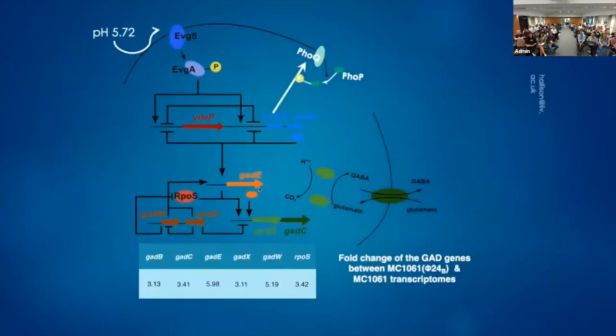I don't want to go through this in great detail, but this demonstrates the GAD system. The way the GAD system works is there are surface receptors that detect changes in pH that are responsible for upregulating genes in the GAD system. These genes also include glutamate decarboxylase and GAD-C as an antiporter. So what happens is this allows hydronium ions to be added to glutamate to create GABA, which is then exported from the cell. And this allows the cell to deal with increased hydrogen ion inside the cell and enables the cell to deal with an acid response.